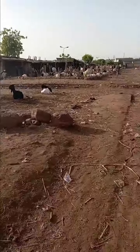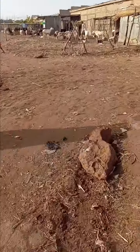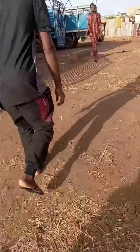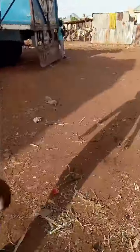So here we are at the city of Sokoto, the Caliphate. We have farm animals and we have market animals. Most of these rams, the owners used to vaccinate them before they sell them. I've done the camel. I did camel yesterday.